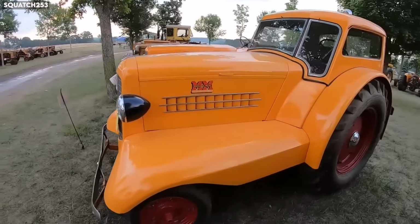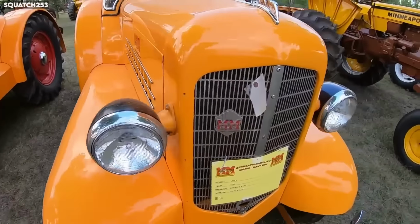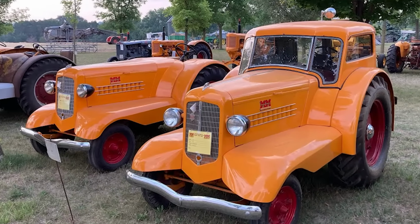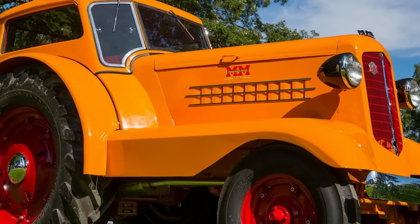Minneapolis-Moline had done market research. Independent surveys showed that approximately 50% of the nation's farmers said they wanted a tractor with a cab. The company took that number seriously, spent 3 years developing the UDLX and introduced it at a National Harvest Festival and Style Show in 1938, before a crowd of 12,000 farmers.